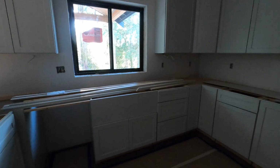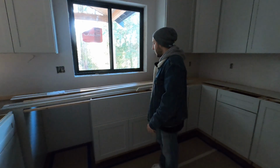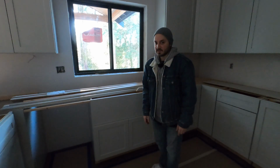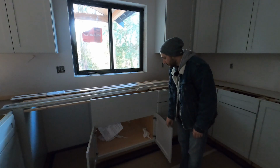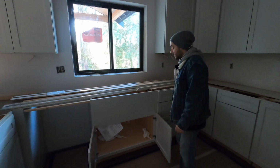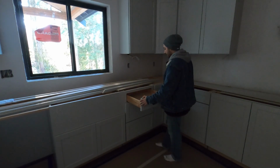We have a space that has yet to be cut out, but this will be cut out for a stainless steel farm sink. I like the idea of a ceramic white sink, but they were more expensive, and save money where you can. So you have under sink cabinets here that'll go to the plumbing and electrical, as well as the garbage disposal. Over here we have more drawers, so this might be a great spot for silverware, forks, knives, spoons.